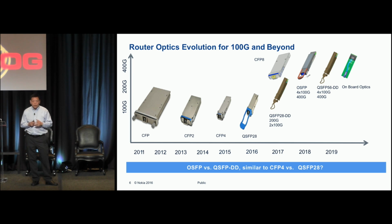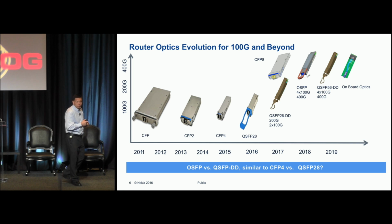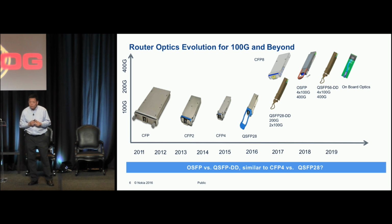So for the first 400 gig, the form factor is CFP8. The CFP8 form factor is roughly the size of a CFP2, but obviously we change the data rate from 100 gig to quadruple, to 400 gig. But moving forward, I call the second generation 400 gig. What will be the form factor? A little bit of déjà vu, right? In the next year or two, we have a few practical choices in front of us. One is QSFP-DD, double density, and the other one is OSFP.